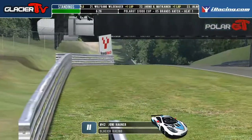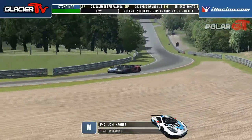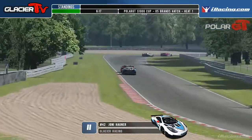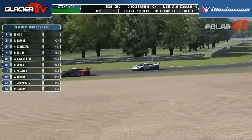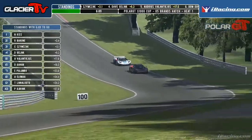I would not put money against it. And we've got Hagner too wide with it. The Ilbrink goes round the outside. Good move. It does indeed. And Hagner and Ilbrink, they've been fighting for a number of laps now. And Paul Ilbrink's been able to get that job done on Yoni Hagner.